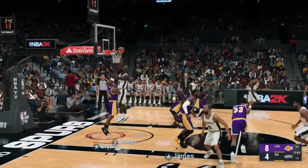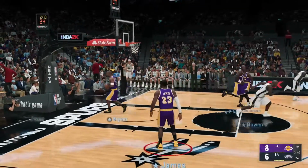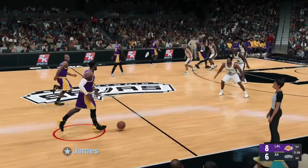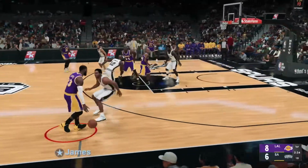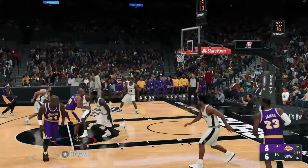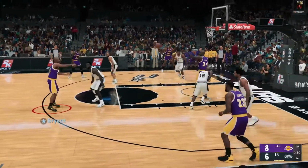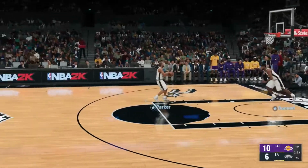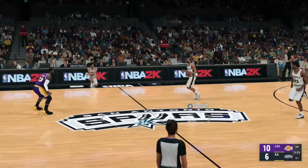Pass to Bowen. And he goes up strong with a one-handed jam. This is why you put the ball in his hands. An accurate pass hitting a moving target. To the paint. Here's O'Neal. And he makes it. O'Neal's got 6 points. And we're just over 3.5 minutes into this first quarter.